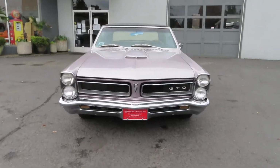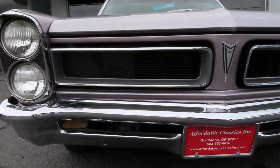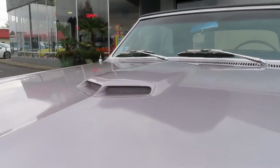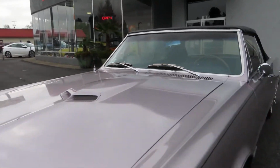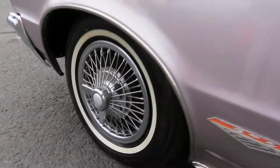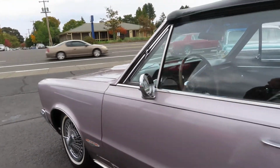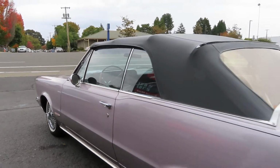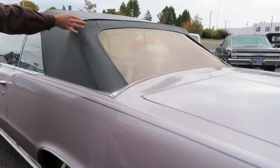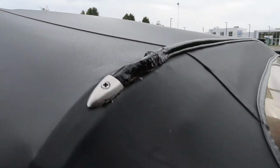Here's a good example of a gorgeous '65 Pontiac GTO, unrestored. It's been in the same family since 1966. Irish Mist, a color you had to work for General Motors in order to order for the GTO. The wires, the top, excuse me, that's a little issue there. That's very easy to fix.